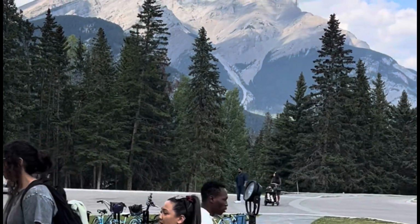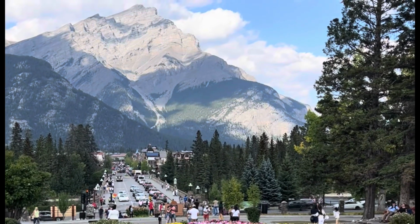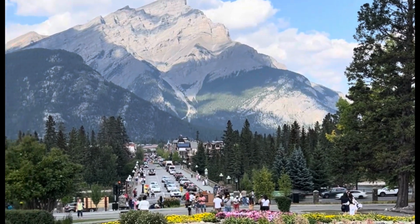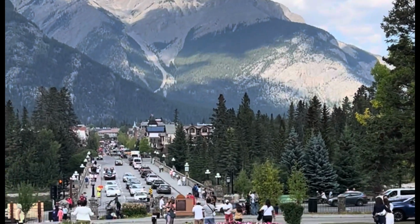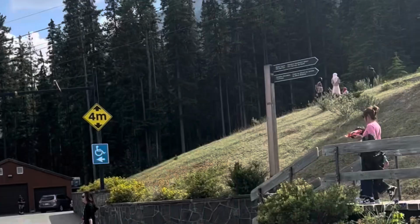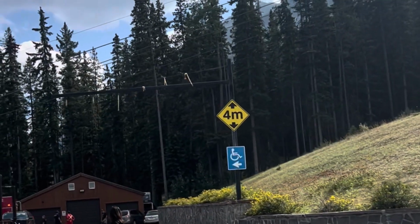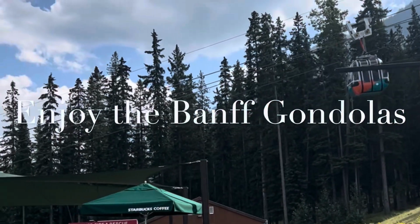So definitely go in the colder months, maybe at night, and get away with your spouse or your partner and enjoy the Upper Hot Springs. You can also enjoy the Banff Gondola. So that's the third thing I recommend that you do when you go to Banff National Park. Go to the Banff Gondola. You can visit Sulphur Mountain.